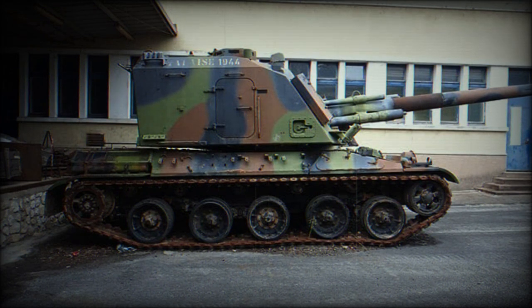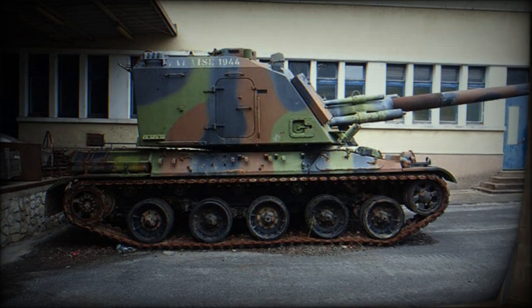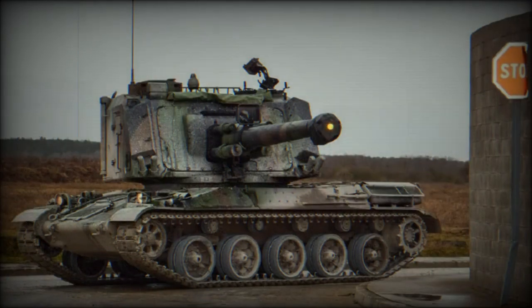In 2020, only 32 of these howitzers were operational. Some of these howitzers were exported to Iraq, 86 units, Kuwait, 18, and Saudi Arabia, 63.